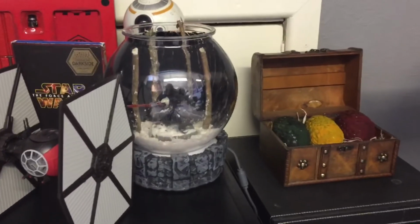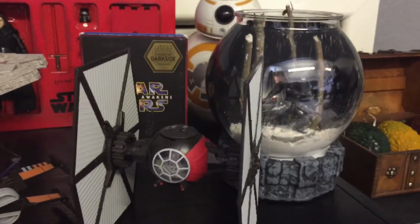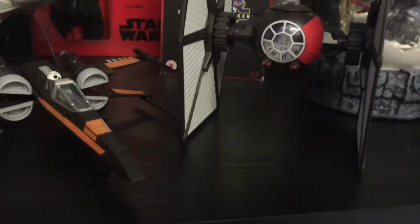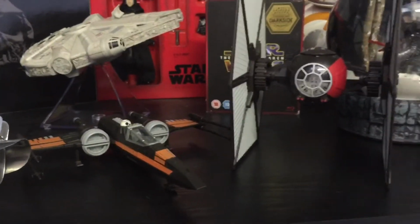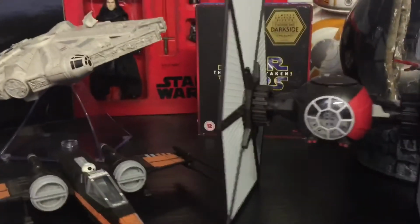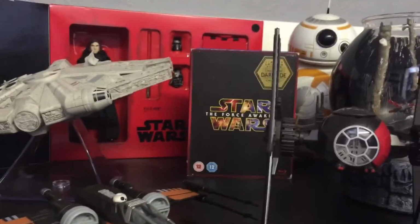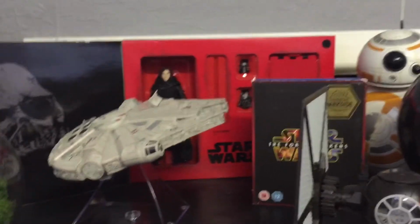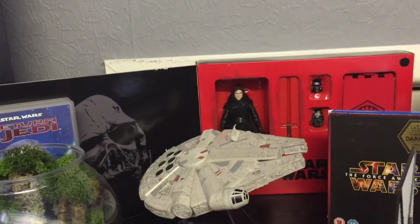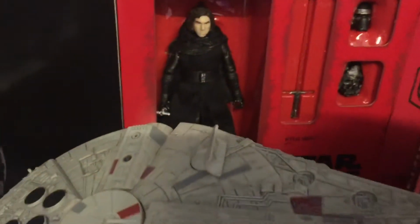So, as you can see, we've got my custom-made Star Wars domes. There's Kylo Ren there chilling with my Father's Day presents, my TIE Fighter and my Poe Dameron's X-Wing. They were from Aldi for a tenner each. Lovely little figures there. There's my Dark Side Force Awakens Blu-ray with, at the back, you can see BB-8 from the Disney Shop. And you can see from the Star Wars Celebration, I picked up the Black Series Kylo Ren with Vader's melted helmet. I love that. I don't even take it out of the box.